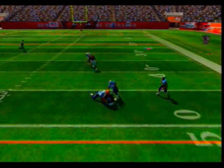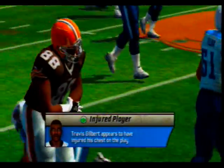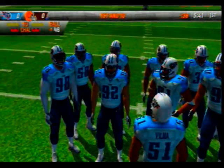With the throw, he hits his receiver. They're going to spot this one at the 46-yard line. Gilbert is getting up very slowly. It looks like he'll head toward the sideline, and we'll get you an injury report as quickly as possible.